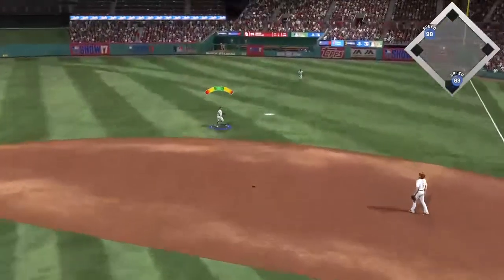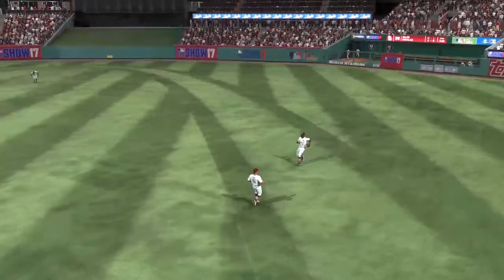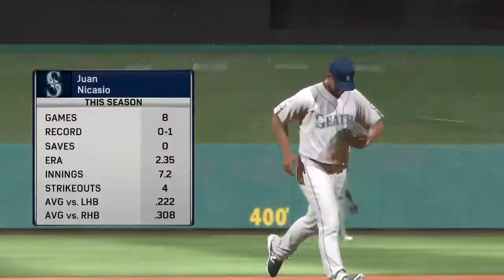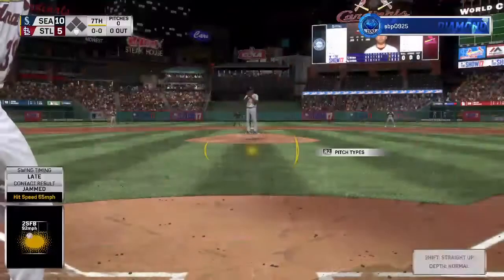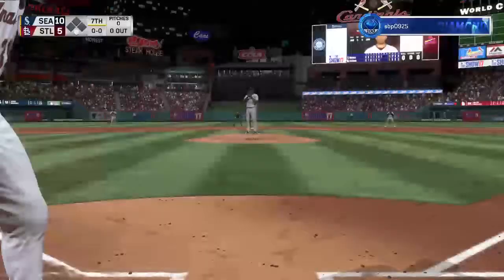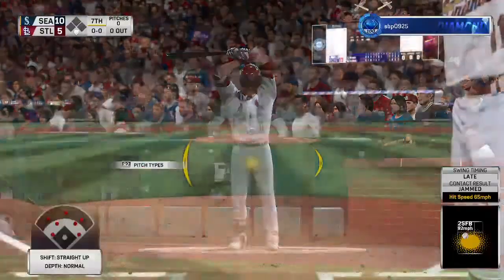And here's a ball hit in the air. Wong onto the grass. No trouble with Juan Nicasio. Now pitching for striding in, Miles Mikolas will try and get something started in the home half of the 7th.